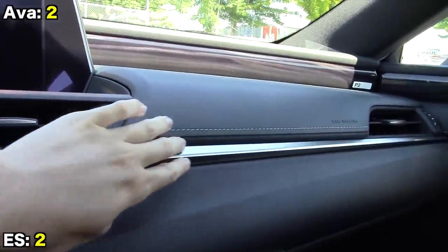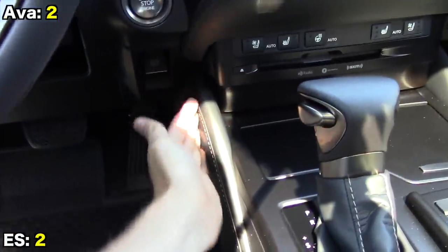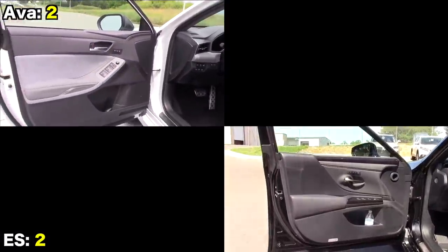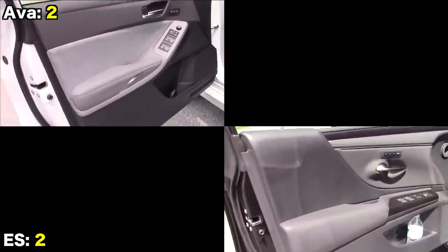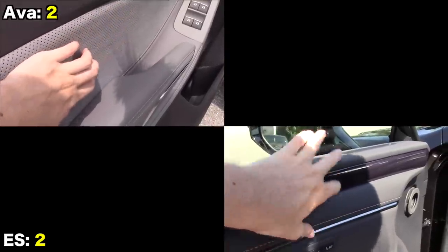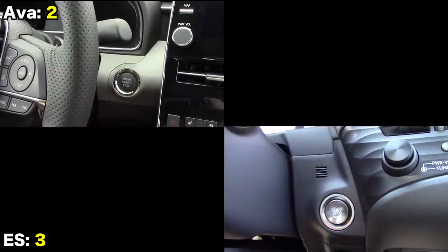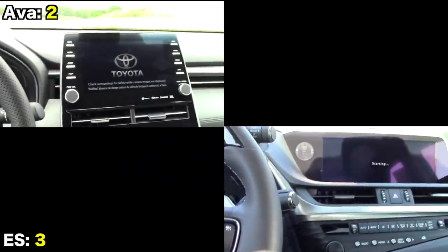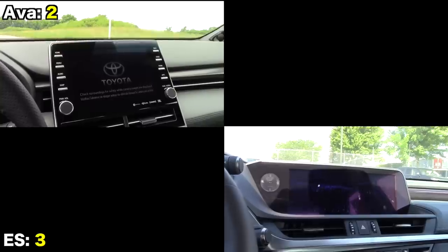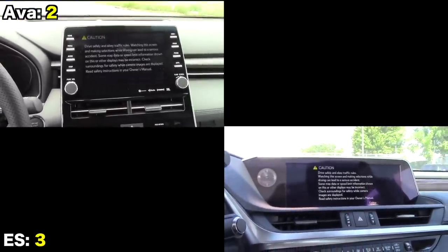In the middle, there is real polished aluminum trim, and like the Avalon, you have padding where your knees might touch. The bigger difference, though, comes at the door trims. It's hard to capture, but the Lexus just has more solidity and refinement to the parts, so overall, it'll take the materials point. It's a small thing, but I love the metal start button on the ES. Once the systems boot up, you'll see an 8-inch display on the Avalon and a 12.3-inch display on the Lexus.